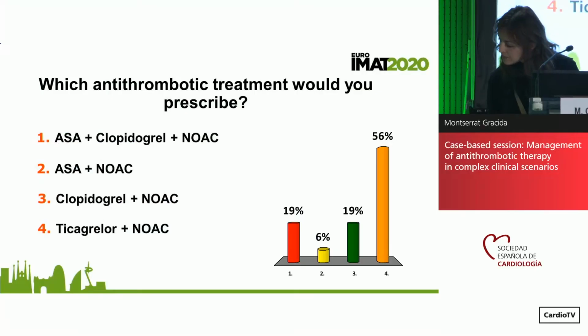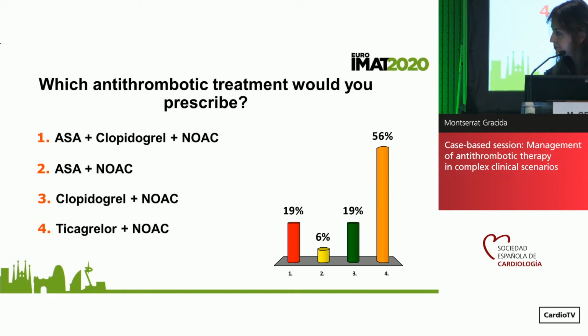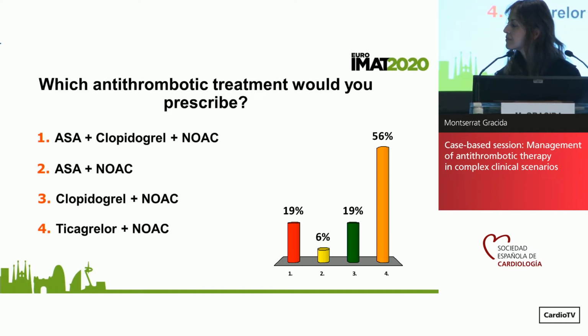But anyway, here's NOAC. I would vote for the first one because I would prescribe here double antiplatelet therapy, so triple with the NOAC, because of having several stents on the LAD, having suffered stent thrombosis. I think aspirin, ticagrelor, and NOAC is too much. So in this difficult decision, I would vote for the first one. Me too. I'm also in favor of the first option because 1 month later, this is a complicated situation with the stent thrombosis before, so they need 2 antiplatelet drugs, in my opinion. And aspirin plus clopidogrel and NOAC is a good option. So the question would be how long you give the triple therapy.